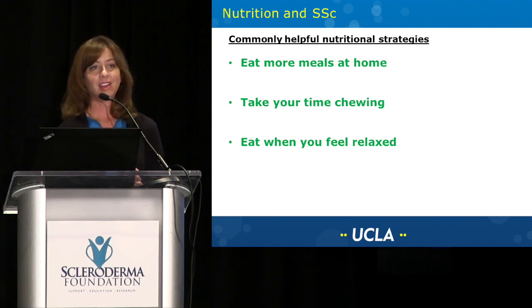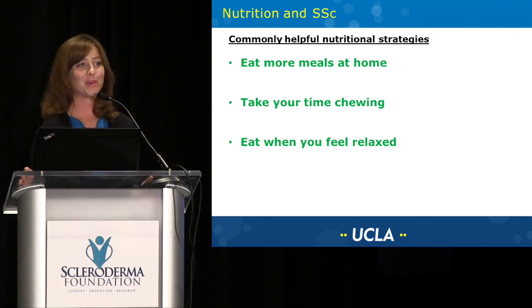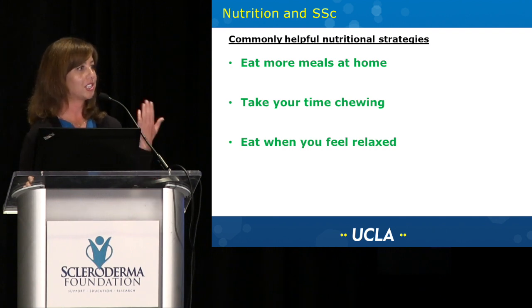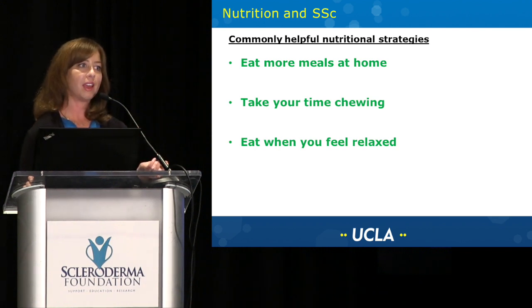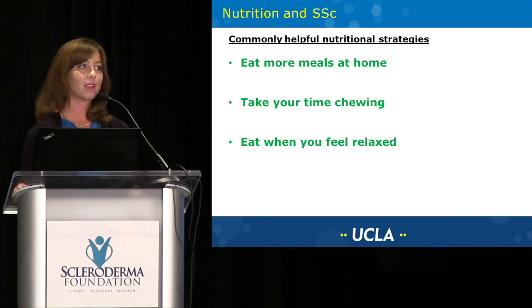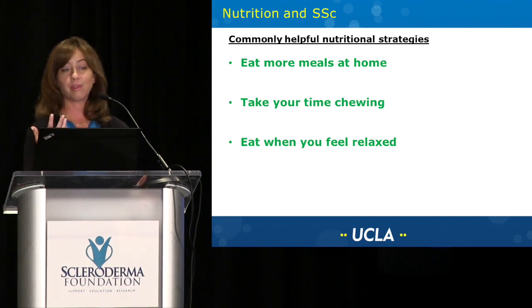Another thing that's important, and again, this may seem trivial, but take your time chewing your food. Okay, the beginning part of digestion actually happens in your mouth with mechanical digestion of the food. If the food isn't chewed properly, there's no chance for your small intestine to extract all the nice vitamins and nutrients from it. And when you have scleroderma, you can have problems with your mouth.